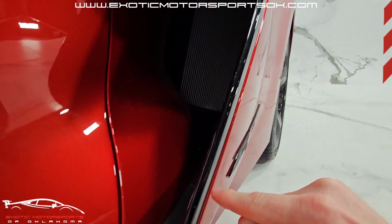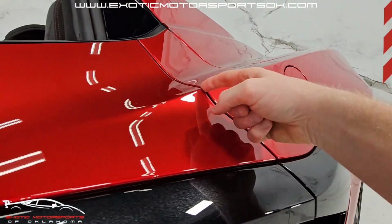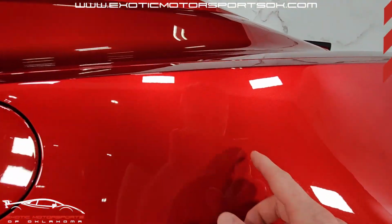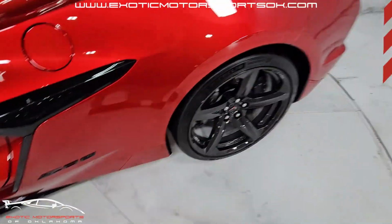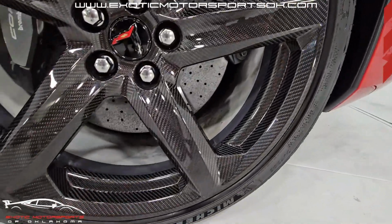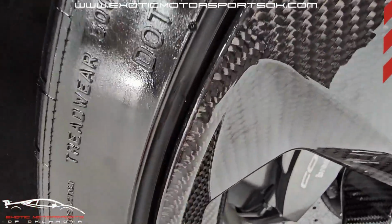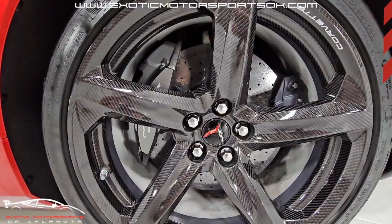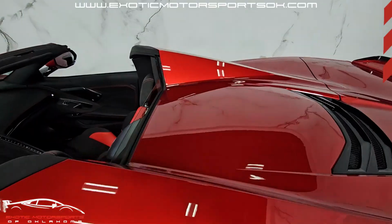You do have a couple rock chips on the edge right there. Little one on that edge. All that feels good. That blade looks nice. The quarter panel looks good. See the tiniest little scuff there. You can barely feel it with your nail. That's it. That's the only imperfection that stood out on that wheel. All of that looks good.